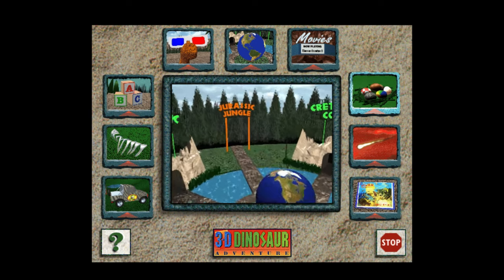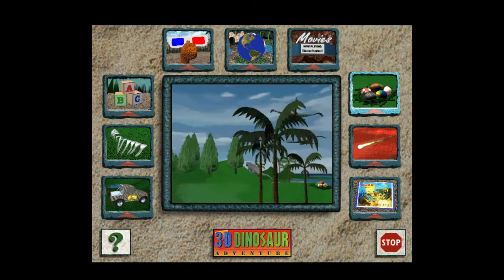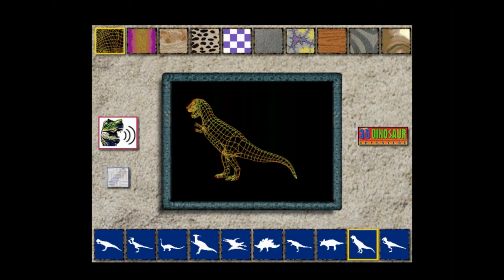Dinosaur Adventure. No one knows exactly what dinosaurs and prehistoric reptiles really looked like, so why don't you create your own? Put on your 3D glasses and select a dinosaur from the bottom row. Then click on a skin texture at the top. To rotate your dinosaur, click on its picture. To hear what your dinosaur has to say, click on the Talking Dinosaur button.